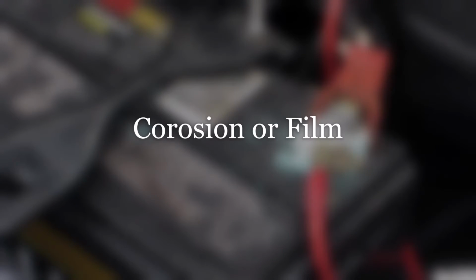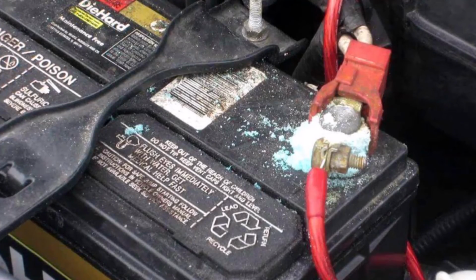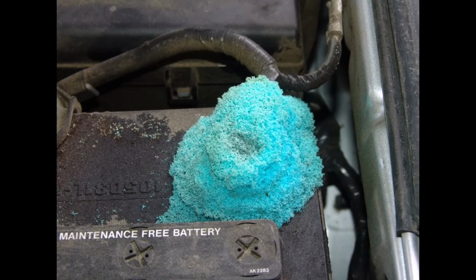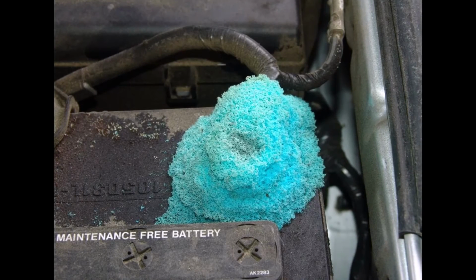The next symptom is heavy corrosion or film. When was the last time you looked at your battery, by the way? If your engine is sluggish when you turn the key, pop your hood and take a look at your battery. If you see a lot of fluffy blue corrosion, usually at the positive terminal, or a clear film across the top of the battery case, your battery is giving off acidic fumes, or it's leaking the actual battery acid. Both of these conditions create resistance between the battery and the cables, which lowers its voltage and therefore efficiency. In this case, you can easily clean your battery terminals with carb cleaner and see if it fixes the issue.